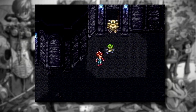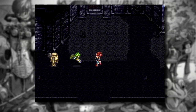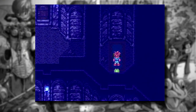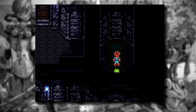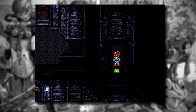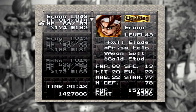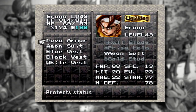Okay, cleared that one out. All right, that's where we came from. Wait. Yeah. So right and left. What could it be? Nova armor. That sounds good. Kind of everything sounds good though. I know. The names of the weapons in this game are pretty great. Text status. Ooh, that's really nice.